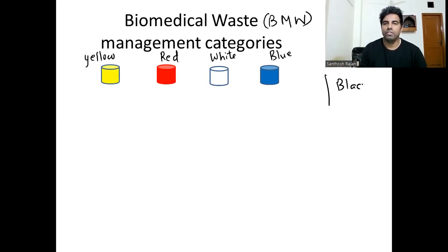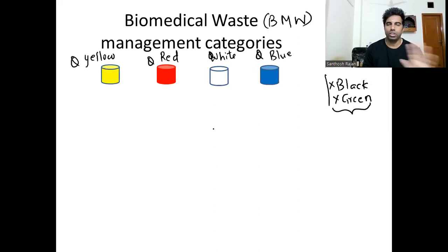So in the examination, if in the options they ask which color coding is not present, black is not there, and green is also not there. Green and black are for general waste, meaning all the wrappers, the food products, the regular used ones. Those will not come under BMW. They are separate. So in the examination, you have to say yellow, red, white, and blue. These are the four codings for biomedical waste management.